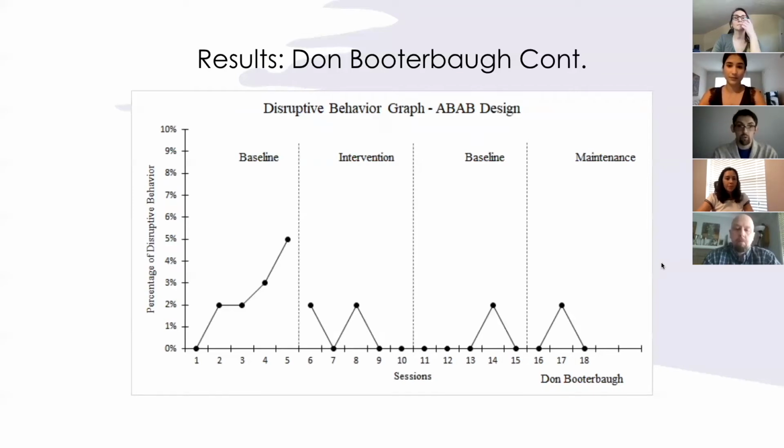As mentioned before, from his on-task behavior, we're going to talk about his disruptive behavior. We see a slight increase of 5% in the 5th session. So therefore, as mentioned before, intervention was necessary, and we see more of a steady state during his intervention phase, which shows more of a steady state back in the baseline phase as well, meaning that intervention 2 was not necessary, so we moved into the maintenance phase, where there was only 1 session with disruptive behavior, which occurred once, at 2%.